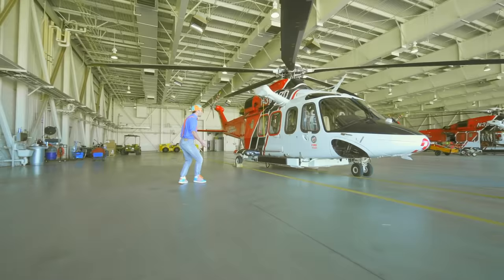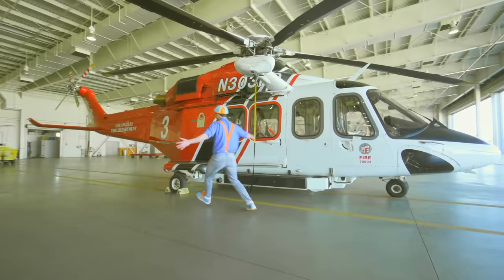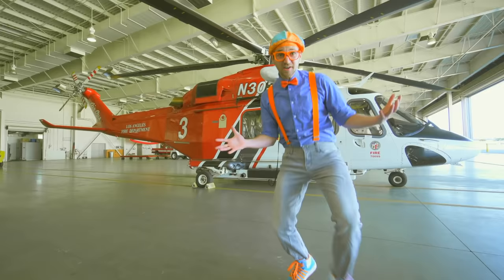A real fire department helicopter! I am so excited to learn about fire department helicopters today with you! Are you ready? Let's go!